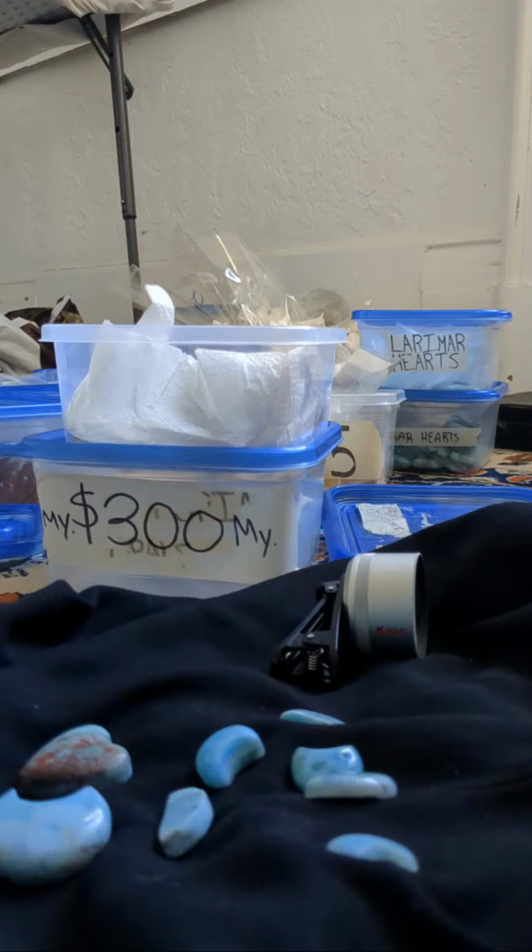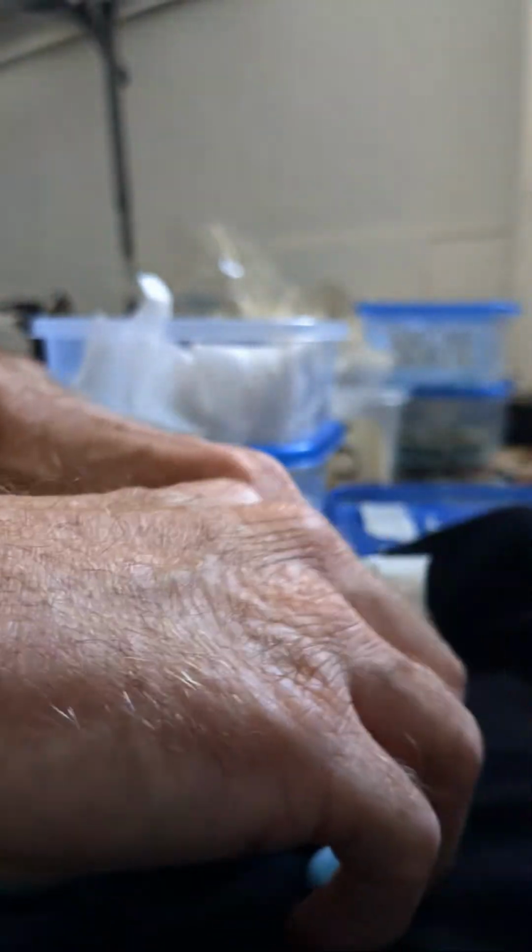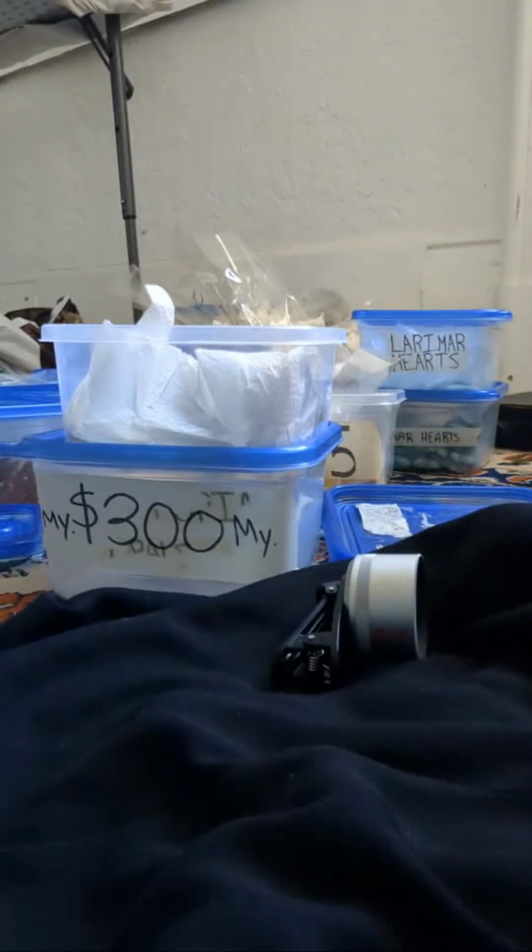Larimar spheres. There we go. These are at $3 a gram, I believe, with a $9 minimum on the super small ones, because the super small ones take more effort to make than the big ones, being so small and harder to work with. Turtles, yes, I have turtles. Let's grab the turtles real quick. All right, Larimar Spheres, $3 a gram. AAA turtles look interesting. Yeah, they are pretty good.